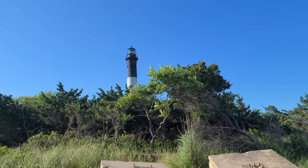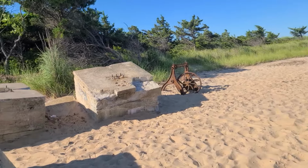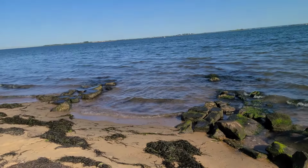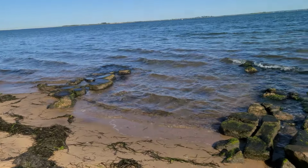You also see some remains of the past. I am not exactly sure what these were, but there was a small railroad to transport coal to the powerhouse. So these are possibly the remains of that structure.